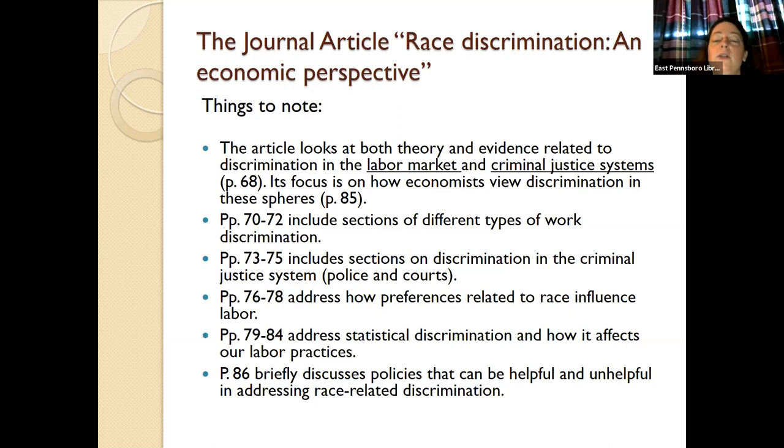And then the rest of these bullet points break down the different headlines for the article, which again cover what's already been covered a bit, the labor market and the criminal justice system, but breaking it down into smaller components: different types of work discrimination, specific sections of the criminal justice system, police and courts, and then some other relevant topics related to race and discrimination that economists have thought about.